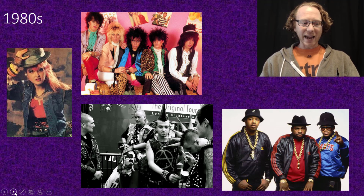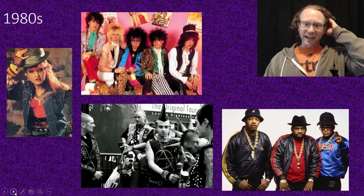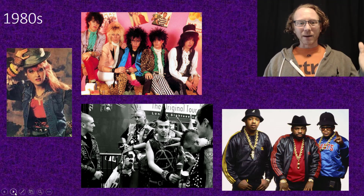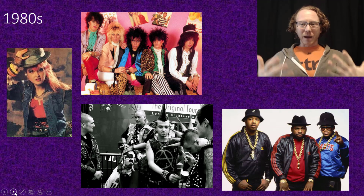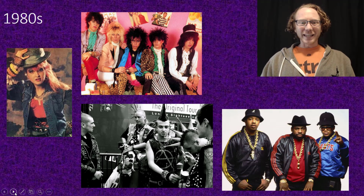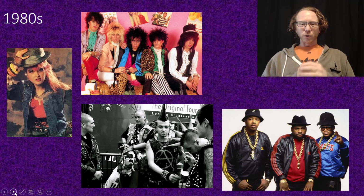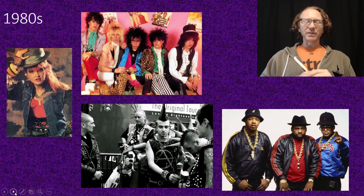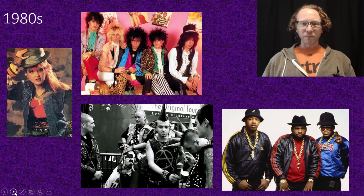Going into the 1980s, we had a lot of different groups going on at the time. You had glam rockers, you'd have punk rockers, and hip hop rap was coming onto the scene. So once again, as we get closer to modern times, you can start breaking it down into more specific groups. The glam rockers would wear big spray paint, bright colors, a lot of makeup all over the place.